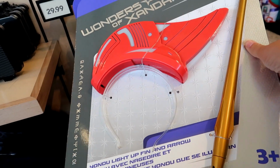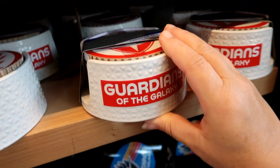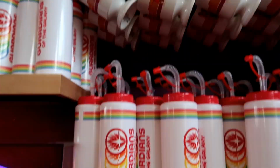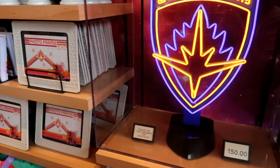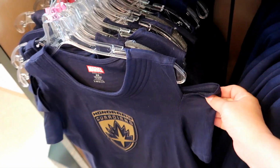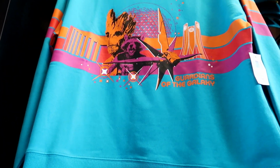Oh, I bet some kids are gonna love that. We've got mugs. We've got coasters. Frames. Bottles and more mugs. This thing is $150. Ooh, honorary guardians. Ooh, I like this style. Look, it shows your shoulder. And the sweatshirt there is $50. It's a very thin sweatshirt.